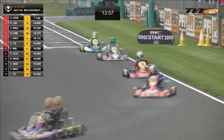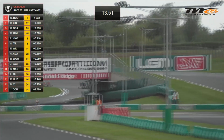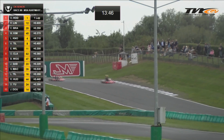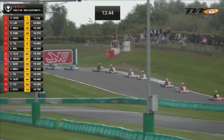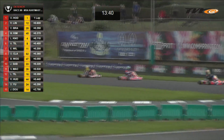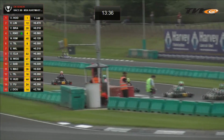They are 4th and 5th, and then it is Archie Tillett, Ewan Wilson, Oliver Clark and Ben Waldridge in 9th. Juan Sabater up into the top 10 with Scott Mackerel 11th, then Laura Tillett, Rory Hudson, Dante Yu and Jake Douglas. But it is under darkening skies. Oliver Hodgson leading this race.